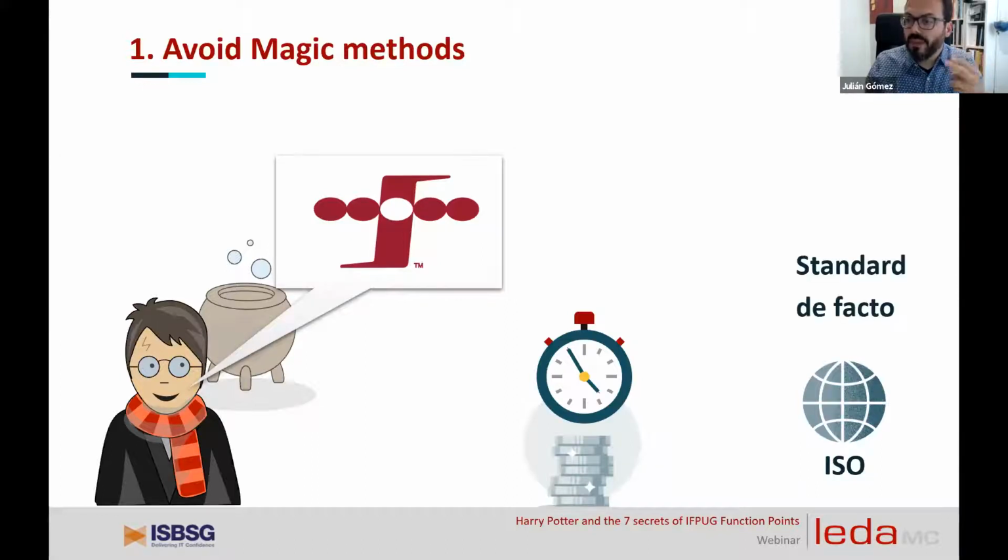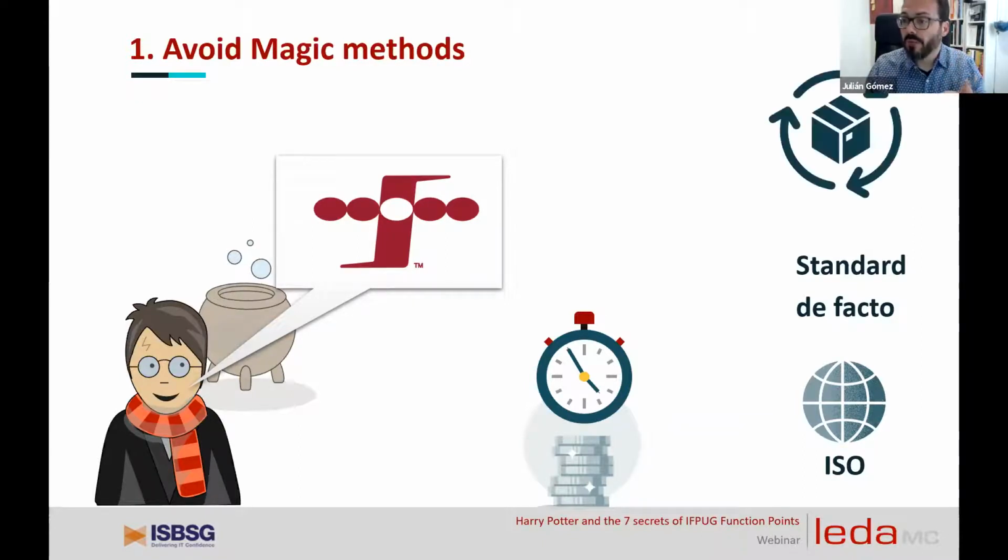The second one is that it is the de facto standard of the industry. What does it mean? You can go to different countries and different companies, and you find information related to function points. And that gives you the opportunity to compare, because we always need to compare with others that do things the same way we have done, because that gives us more information and more possibilities to change, and more importantly, to improve.